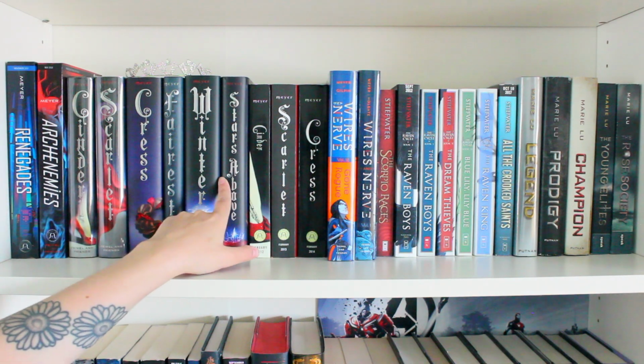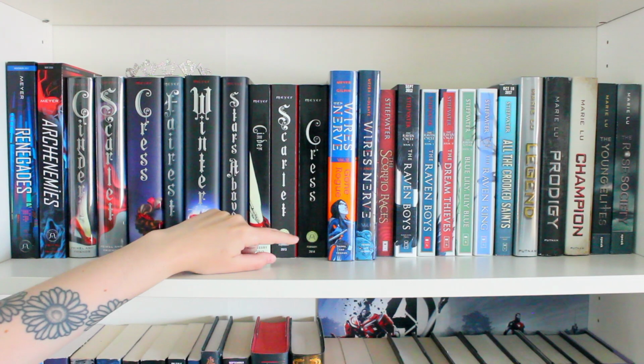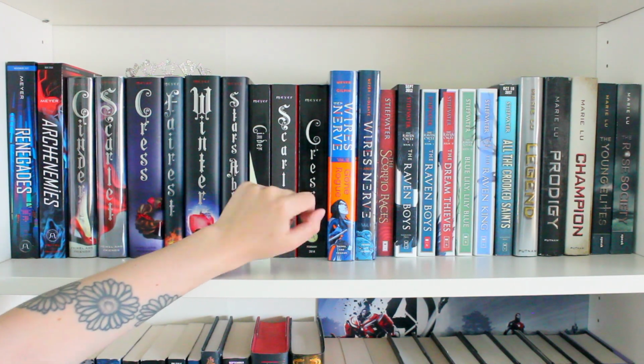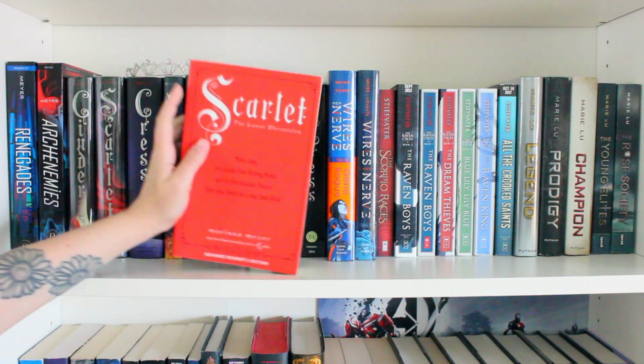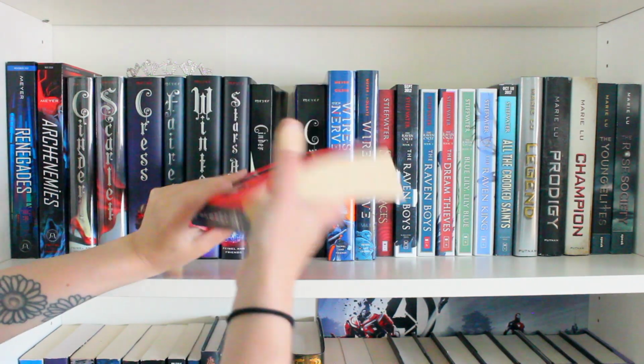So these are all my hardcovers of the Lunar Chronicles, and then the first 3 arcs that they made for Cinder, Scarlet, and Cress, and I mean, there's like no cover on them, but I just love the simplicity of the arcs. They're just really nice.